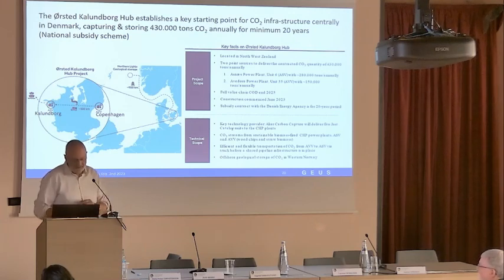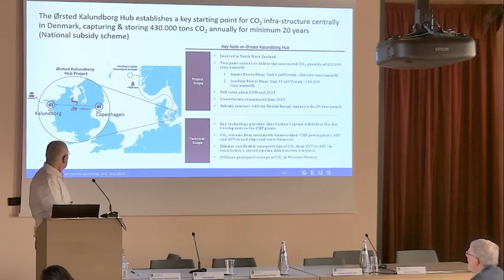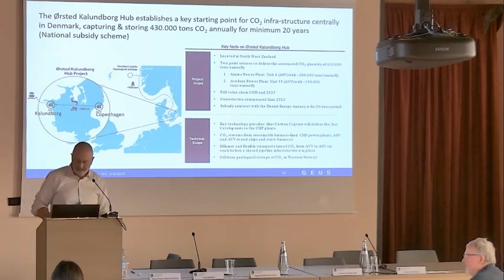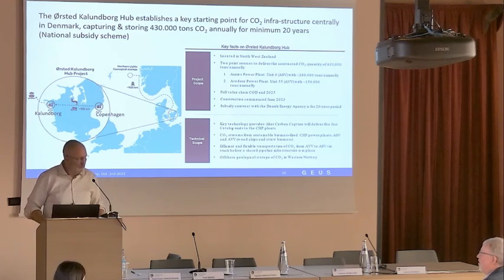No, it gets worse, because some of the CO2 is captured in Copenhagen and transported to Kalundborg, and here is the Stenlille gas storage facility. So they're running just above. So, thank you. I think this was the last one.